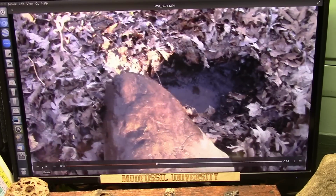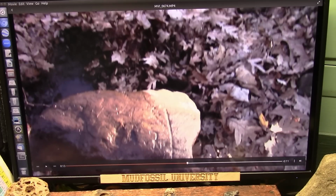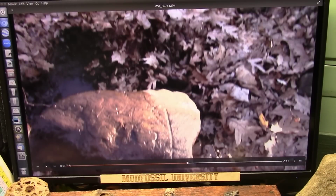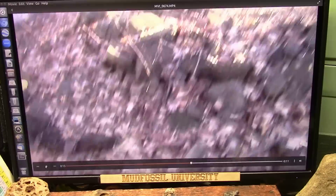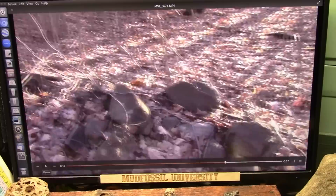It's eroded and so forth. It's not heavily eroded. There's a lot of, and that may even be where the fingernail was. I'm not sure. I have these things all over my property. I have stone walls everywhere.